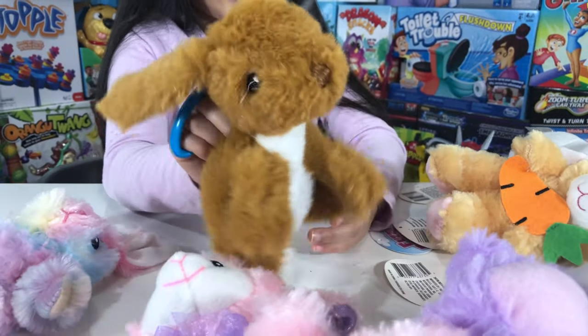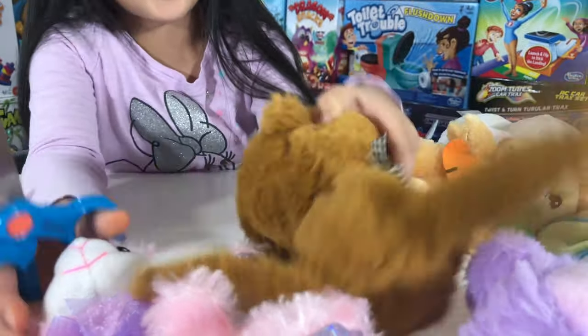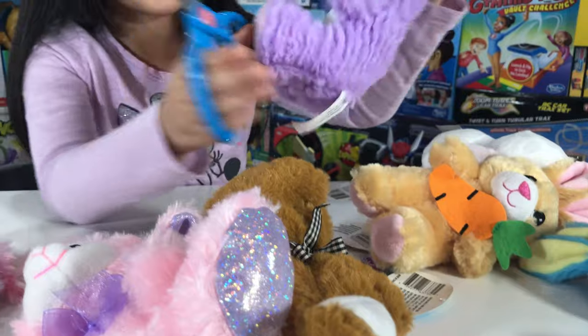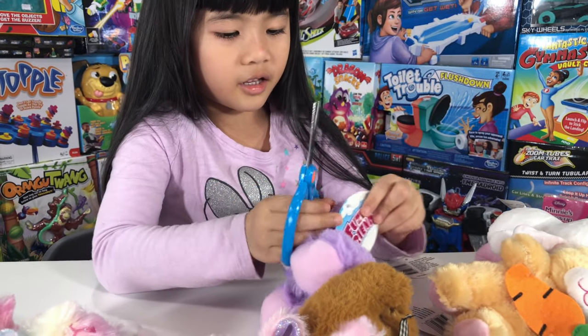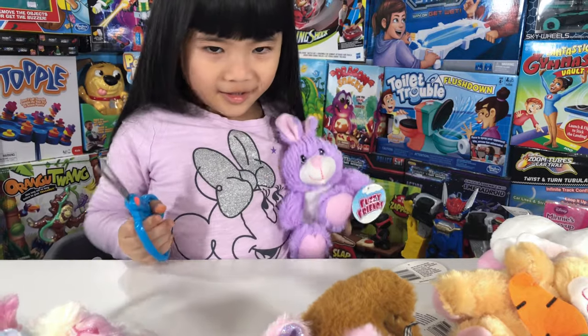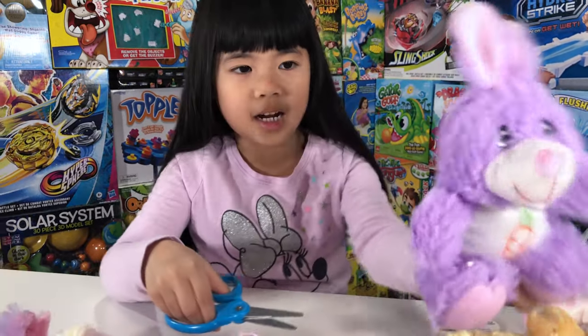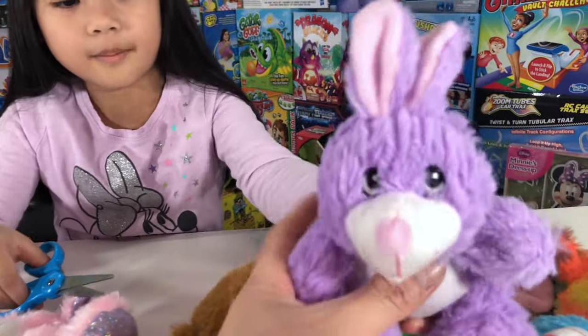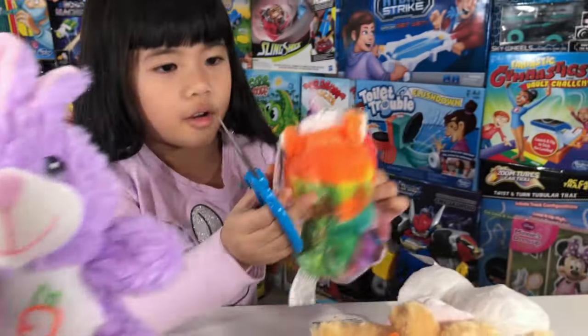So cute. Looks so cute. Now let's see the purple bunny. Purple one, are you sure? Yeah, he matches me. Yay. Bunny. Purple bunny. Now let's do the unicorn.